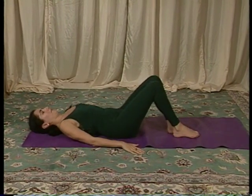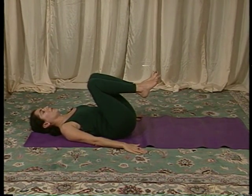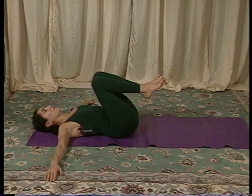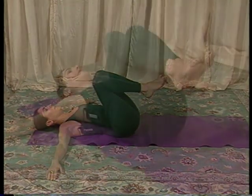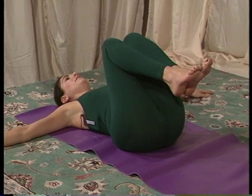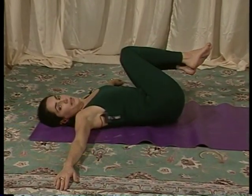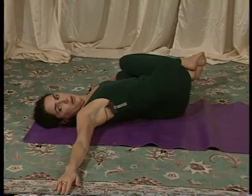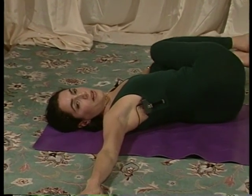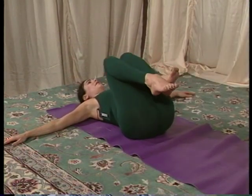So, beginning here, lift the feet up, bring the knees in, so the small of the back is pressed on the ground. Take the arms out to the side at the height of the shoulders. And moving on a deep, slow, rhythmic breath, inhale. And as you exhale, move the knees to the left side and your face to the right side. Slowly press the air out as the knees come down. Inhale, lift the knees to center. And exhale, the opposite direction.